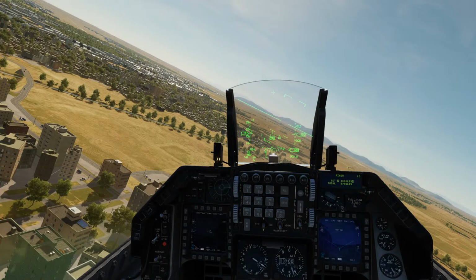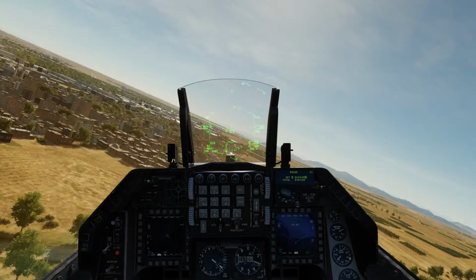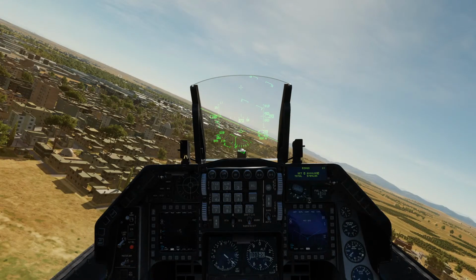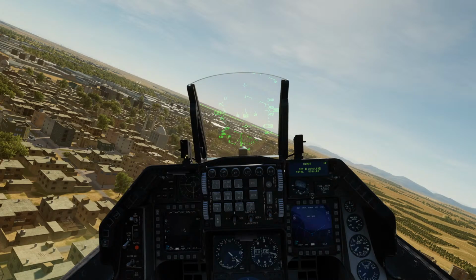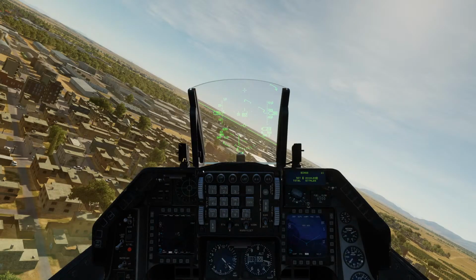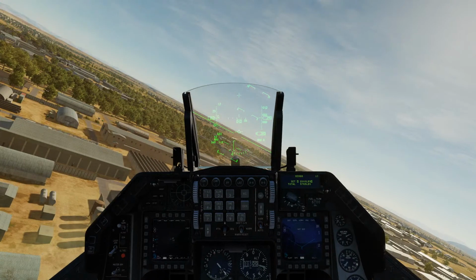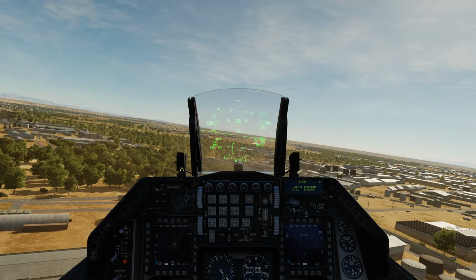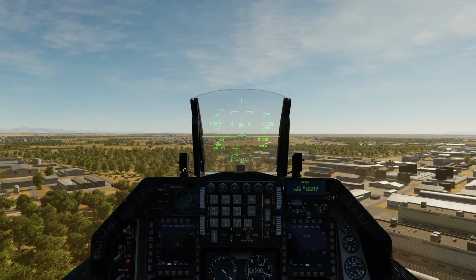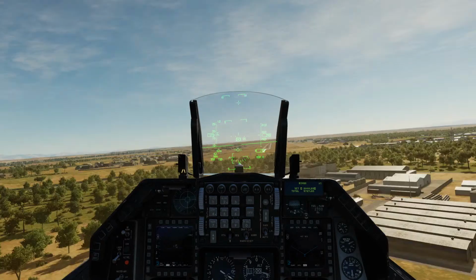Alright. Probably level off right about here because I'm getting too low. So we'll hold level here. Coming off to the left, correcting my lineup and correcting my glide slope. Okay, lineup's getting corrected, glide slope's getting corrected.